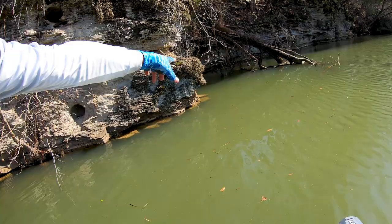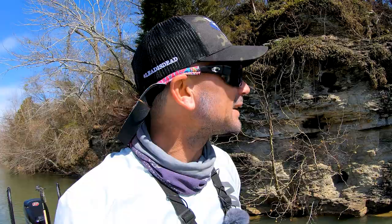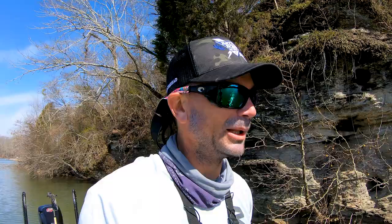I basically just skipped my NED. We're still kind of focused on these bluff walls, but I skipped that Power NED because it's a little more tangly, and oftentimes there's a lot of limbs you don't see underwater when you have tree falls like this. I skipped that joker back there, dude, and there was no doubt. I lifted and it was on. I got to play with my drag, though. It was a little bit loose, but that's a solid one.